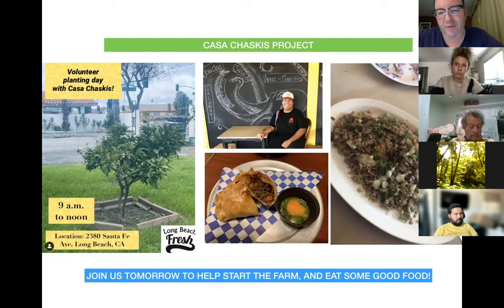And so in interacting with Chosky's, Jeff and Augustine came up with the idea that they need to turn this back lot into a garden. And thankfully, partner Long Beach Economic Partnership with Blair Cohn on it, they immediately saw the value in this, and they helped fund a fence.